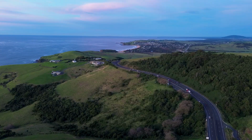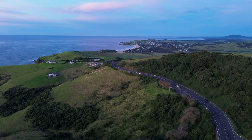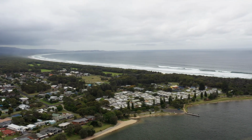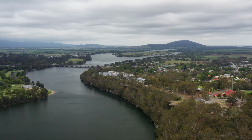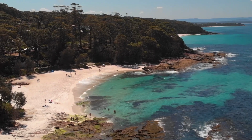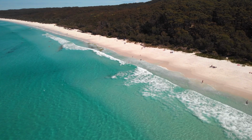Just beyond, Shoalhaven Heads marks a peaceful final stop, where the Shoalhaven River meets the sea. Fringed by wetlands and dunes, this quiet village is perfect for beach strolls, riverside fishing, or soaking up views from nearby Coolangatta Mountain. If you're tempted to keep going, a short drive further south leads to Jervis Bay, where the coastline takes a final, breathtaking turn.